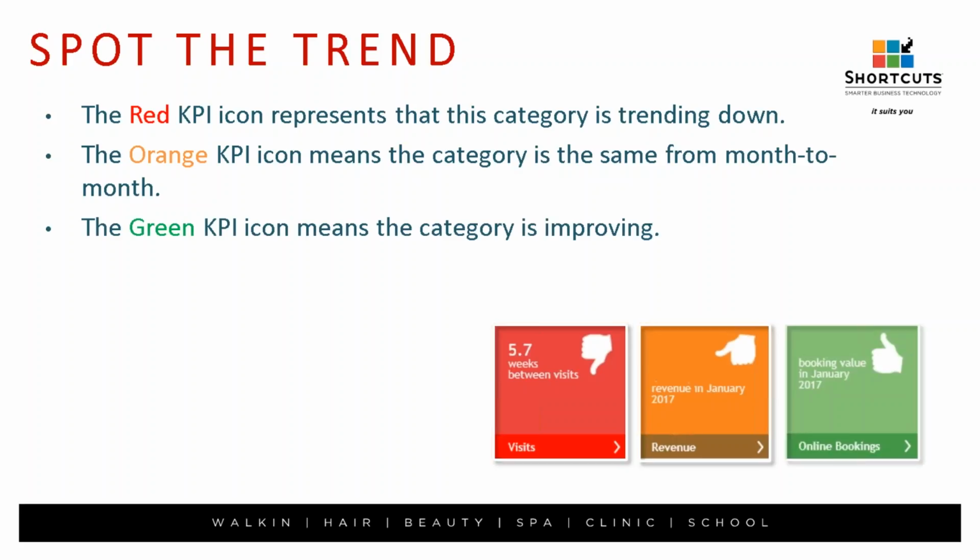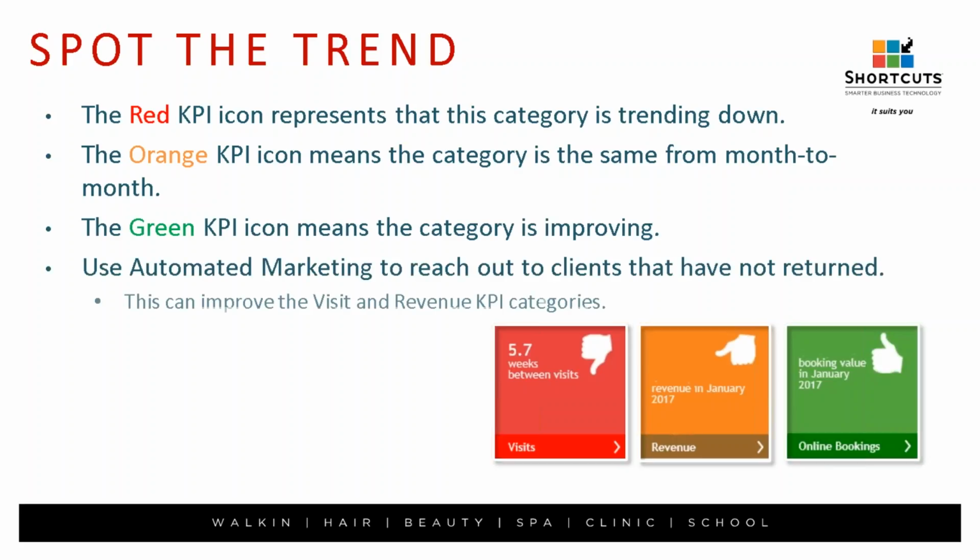Okay, so as I said, the tiles will be red, orange, or green, right? Here you can see the red KPI icon represents the category is trending down. The orange represents that it's kind of stayed the same month to month, and the green represents that you're improving in these areas.